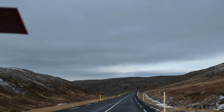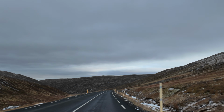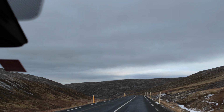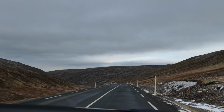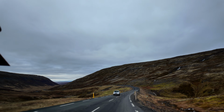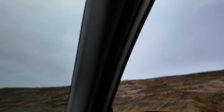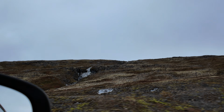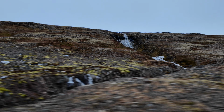It's like the sun's not setting for 4 more hours, but it's already dark. Yeah, it's already dark. It looks like the sun has already set, but it's just the clouds. Wow. It's a waterfall. It's like half frozen, half running.